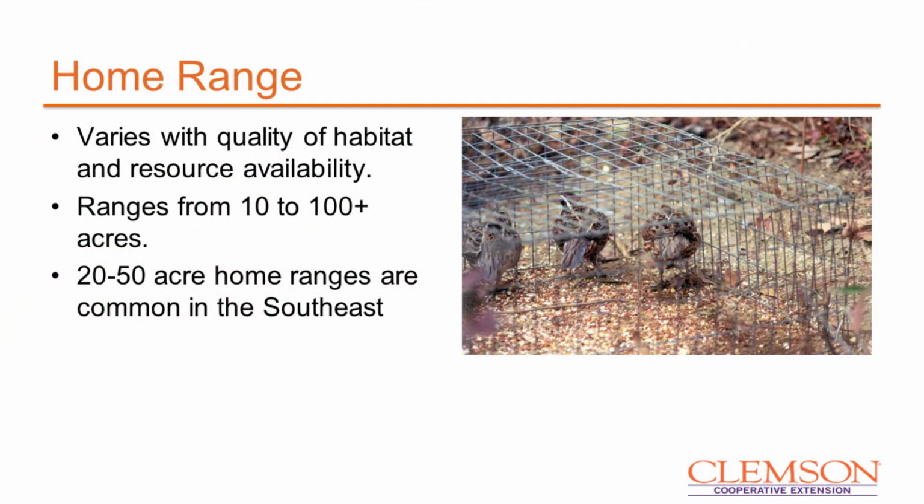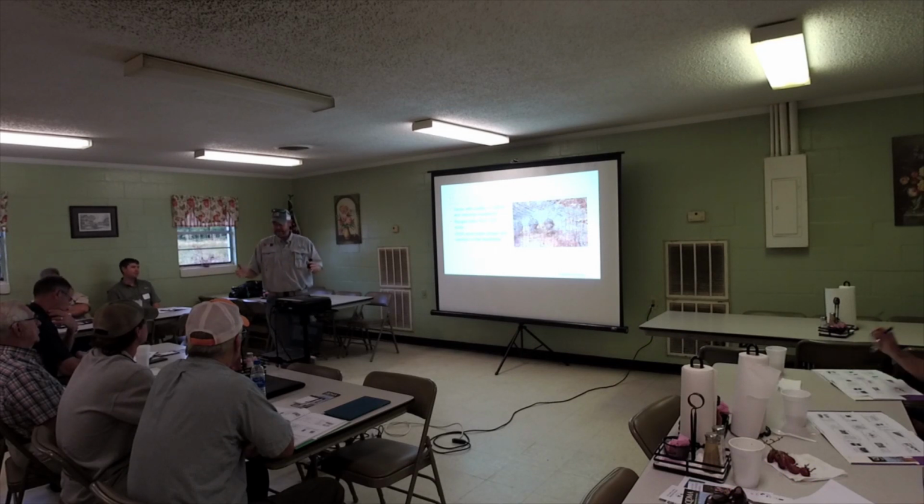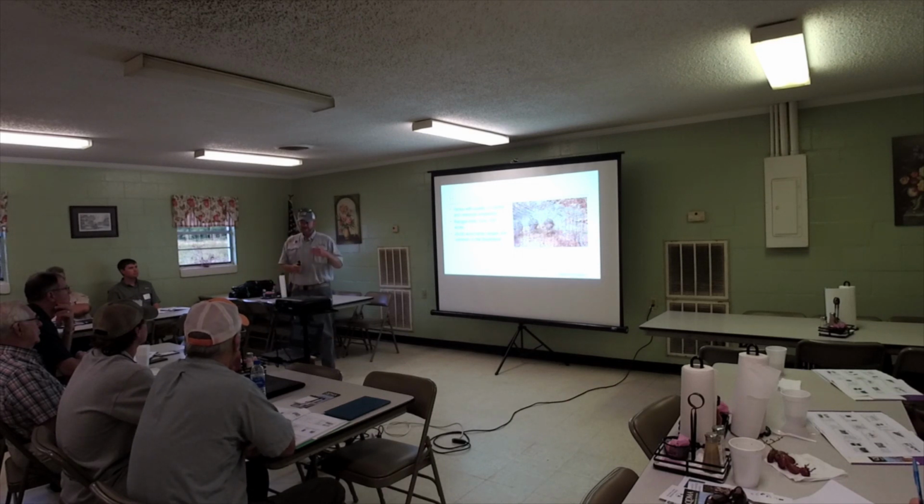Home range varies tremendously. It depends on where you're at in the country, and it depends on what happened that year. It depends mainly on the quality of habitat, but it ranges from 10 to 100 plus acres for that bird or that covey, depending on what you're looking at. I tell people this way: if I got a 100-acre tract of land that's in mediocre quality habitat, I can have a covey of birds. I can take that same 100-acre tract and make improvements and put it into exceptional habitat. I very easily can support 5 coveys of birds on that same tract of land, possibly 10 coveys.